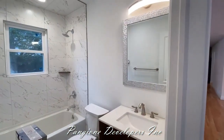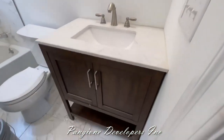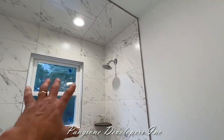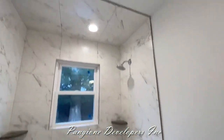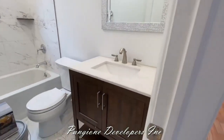All right, guys, we had the bathroom, the original bathroom, remodeled. We had a new vanity, new toilet, a new tub. We did the tile over. They wanted to keep a window in the first floor, and we had the new tiling put up, and it just came out really nice, new paint, and you can see the mirror. This place really came out nice.